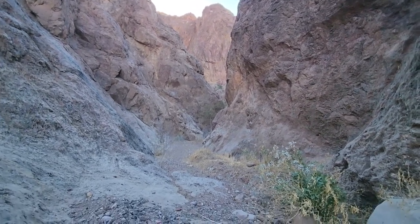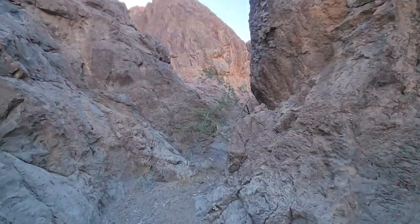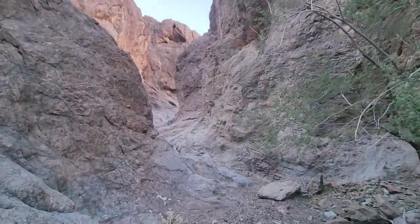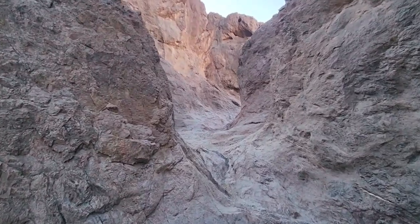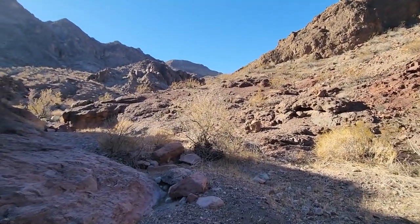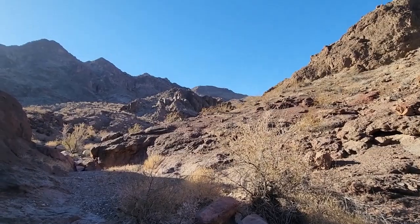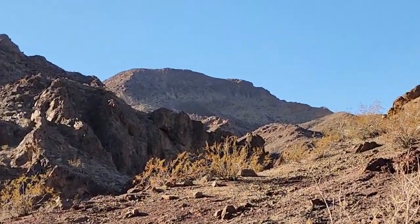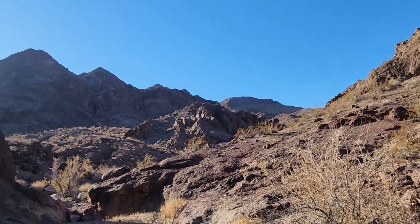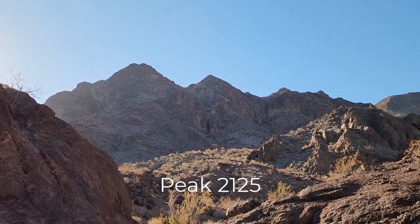Okay, onward. Let's see what lies around this next corner. And believe me, we could reach a showstopper barrier at any point as we continue up this little canyon. Okay, now I see the light, and it looks as if we've got Gold Strike Mountain right there. I could be wrong. We'll find out, but my bet is that that's Gold Strike Mountain, and this is the peak to the east, which I'll identify by a note on the video.